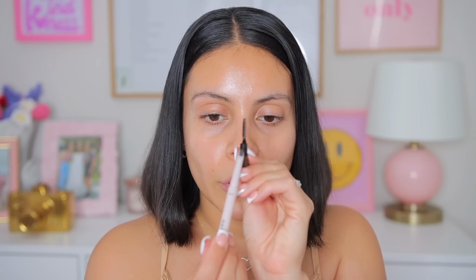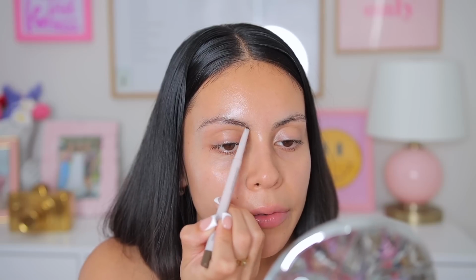The sharpener actually does work, and it's nice because you have it right here and you basically just take the pencil. You want to make sure that it's not twisted up all the way because then it could break. But then you pretty much just rub the pencil directly onto the sharpener and it actually does sharpen it very nicely. So I do like the formula of this brow pencil.